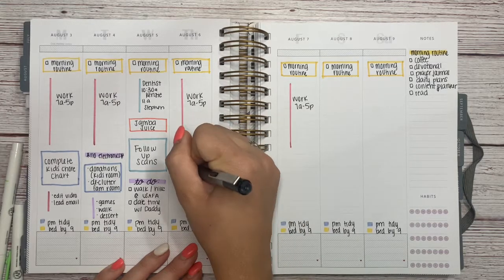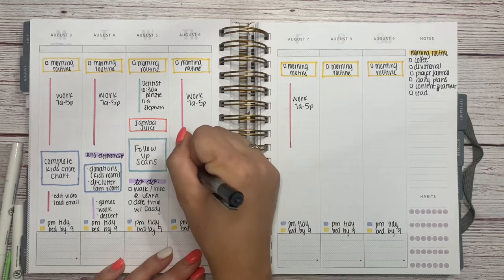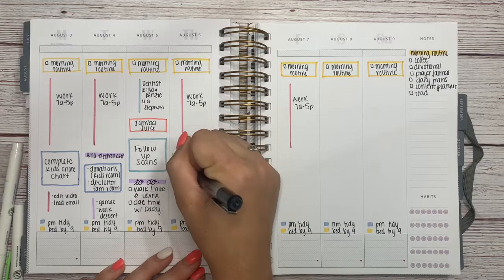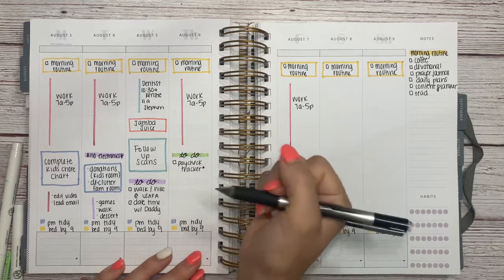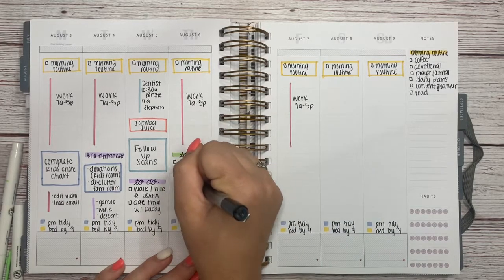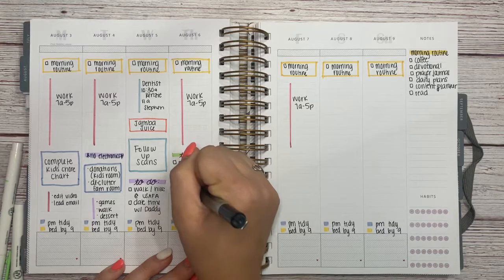On Thursday, it's going to be all about my budget. I really want to make sure that I am ready to go on Friday. I get paid. I am coming down to probably the last 2 to 3 pay periods before I will be paying off my student loans. I am so excited about this.